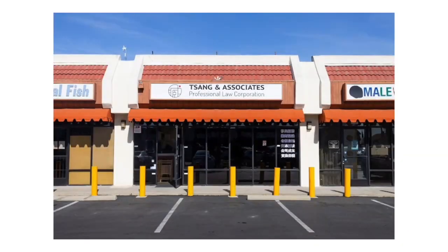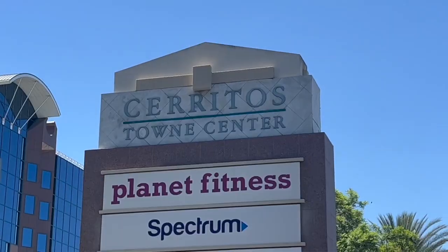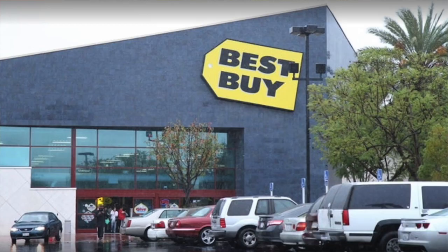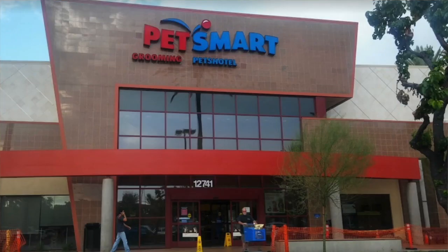It's 3 minutes from our main campus, and the location is absolutely phenomenal because there's great breakfast, great lunch, great dinner. There's a Trader Joe's here, Best Buy, and a PetSmart for all the pet lovers. There's so many things we love about this place. Let's get to it.